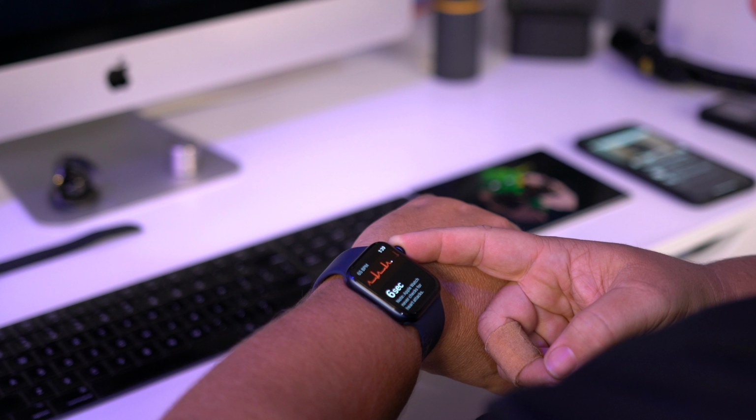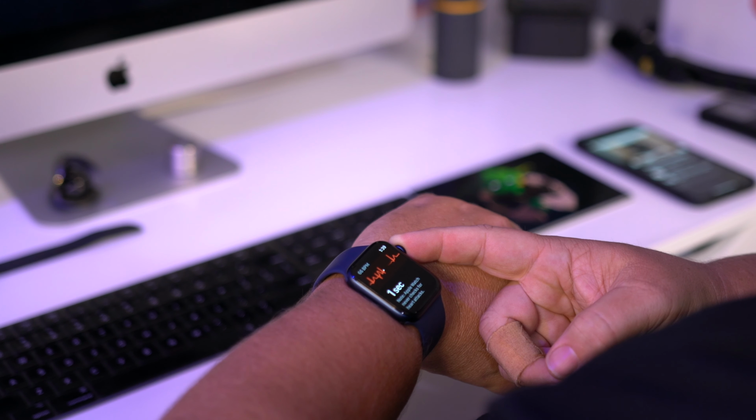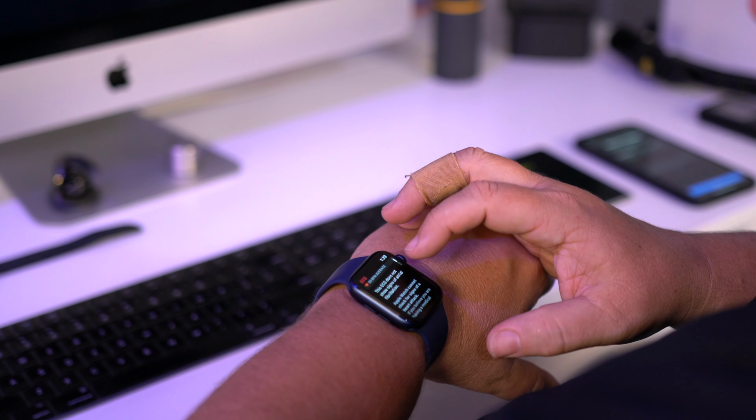Now, let's not forget the ECG app, which is also not on the SE, and is something that has proven results from people with being able to detect heart attacks or even past heart attacks that they've had. Now, I don't currently have any heart conditions yet, but I do suffer from anxiety and recently had a horrible anxiety episode, and with the ECG on my watch, I was actually able to determine that I wasn't having a heart attack, even though it felt like I was. This helped me determine what I needed to do and was able to safely work through it.